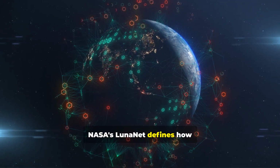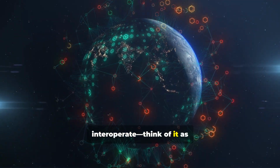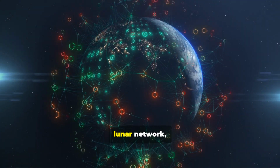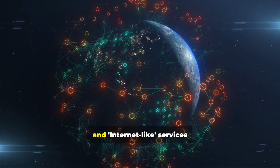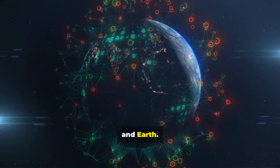NASA's LunaNet defines how lunar communications and navigation services interoperate. Think of it as the rules and APIs for many providers to plug into one lunar network, with support for delay-tolerant networking, DTN, message brokering, PNT, and Internet-like services between surface, orbit, and Earth.